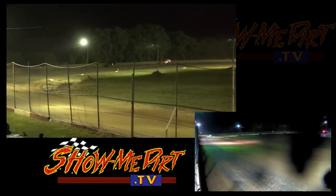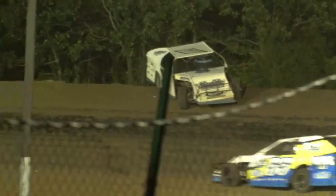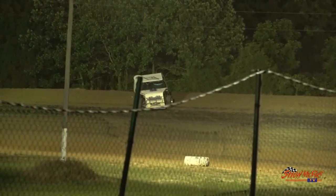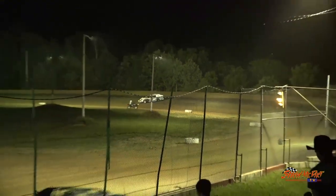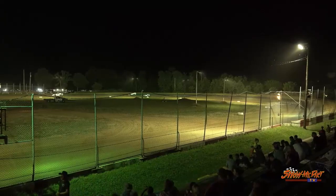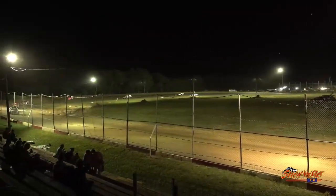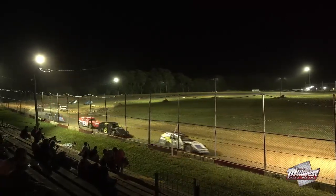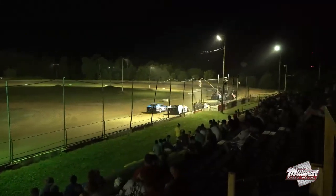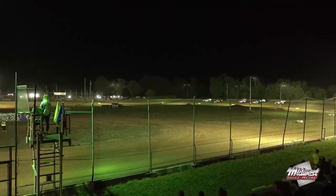Spin there in turn number one. Coming out here, Weston Holman spinning on his lonesome between one and two. Excellent racing so far, halfway through our B-Modified A feature. Colson Kirk showing the way. The big battle was for second. Chrysler starting to break away from the F1 of Franklin. Woodcock kind of getting hung out by himself. Worf and Holman were battling. We are 4.5 minutes into our B-Modified A feature.